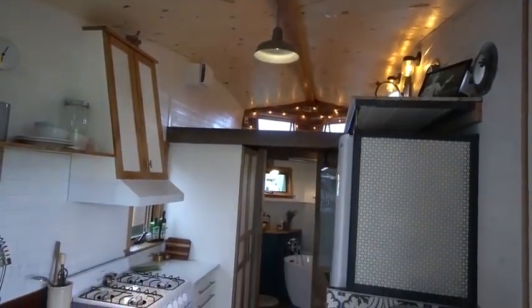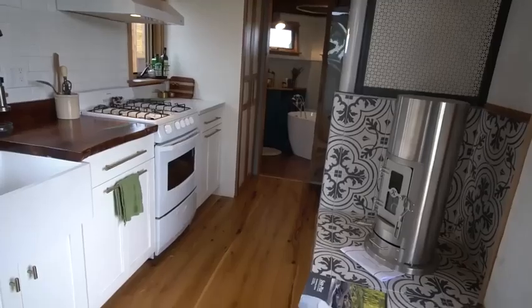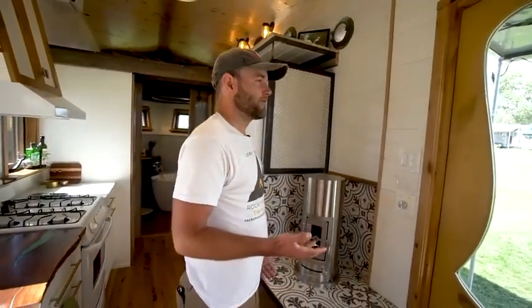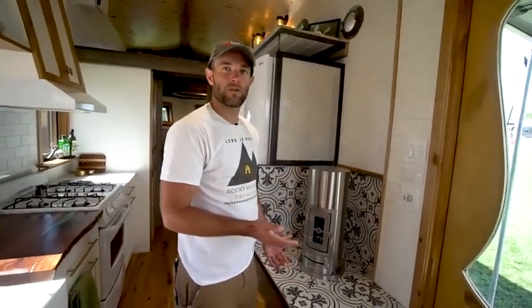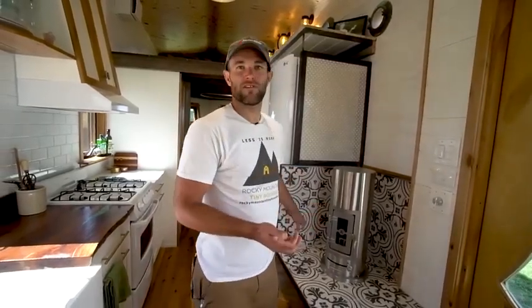That was the goal. It's all Portuguese tile that Stephanie found on special somewhere. A lot of people ask us about tile: how does it hold up with road travel? It holds up fine. It's all a matter of the details, once again. We use a product called OmniGrip. That's the adhesive, a modified thin set. And that stuff is bomber. It is so good.